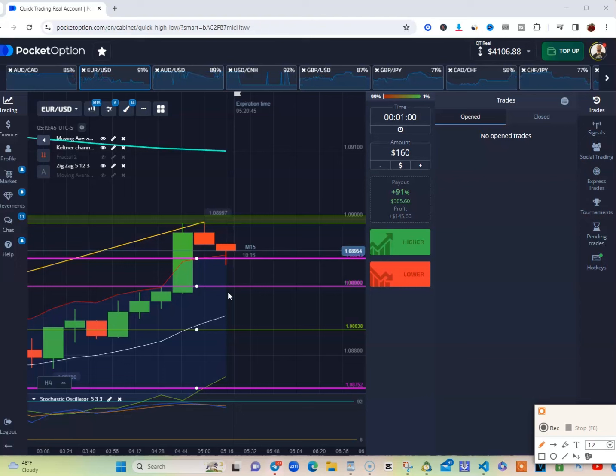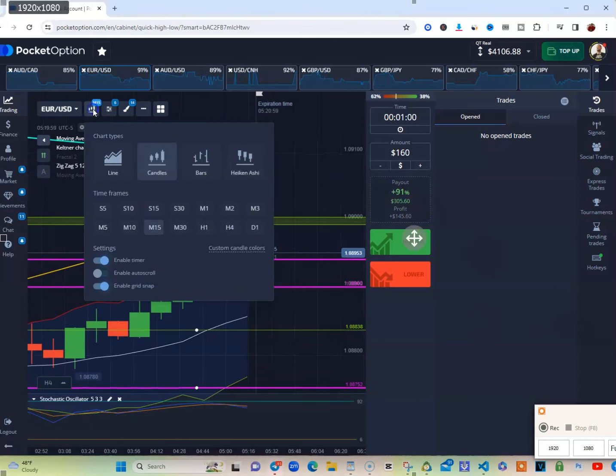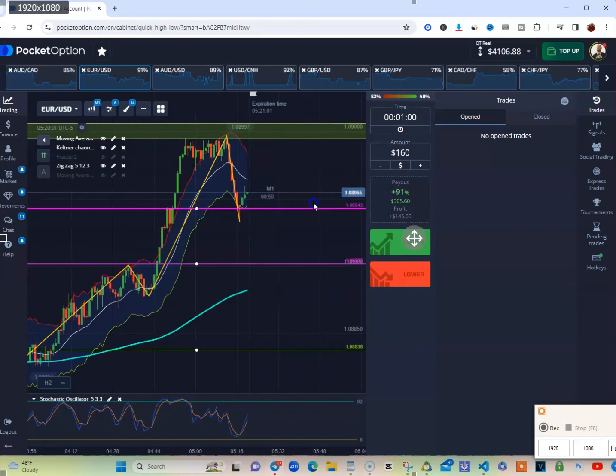But I do feel like since this is a downtrend on the M15, because the candles are below the 200, I do feel like long term it's going to be a sell-off though. So I'll keep that in mind for sure. But hey, so far we was right.